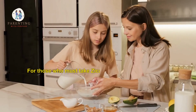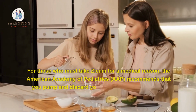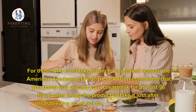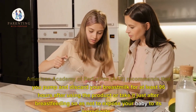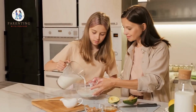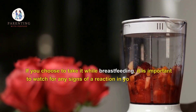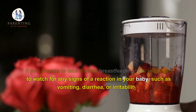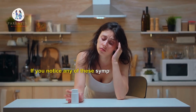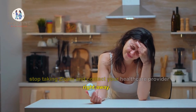For those who must take Zicam for a medical reason, the American Academy of Pediatrics (AAP) recommends that you pump and discard your breast milk for at least 96 hours after using the product or take it just after breastfeeding so as not to expose your baby to its ingredients. If you choose to take it while breastfeeding, it is important to watch for any signs of reaction in your baby, such as vomiting, diarrhea, or irritability. If you notice any of these symptoms, it is important to stop taking Zicam and contact your healthcare provider right away.